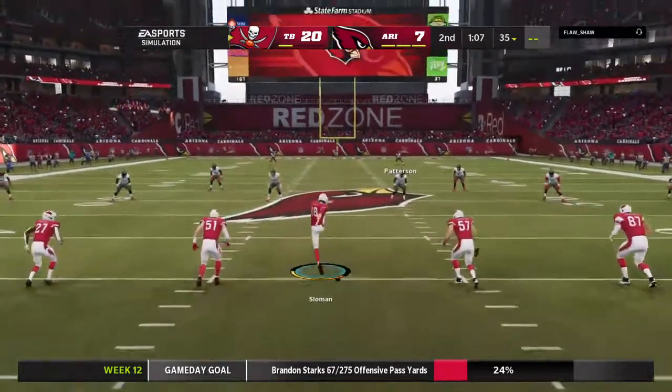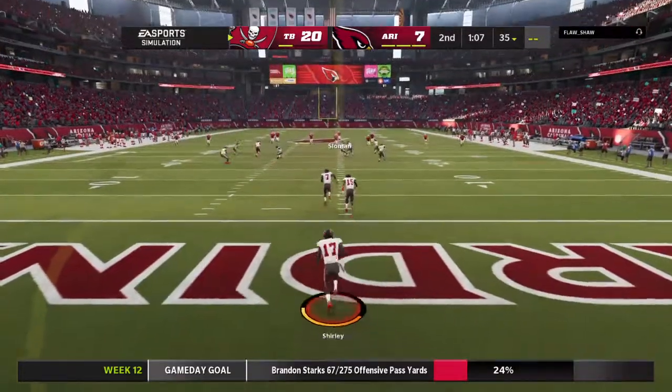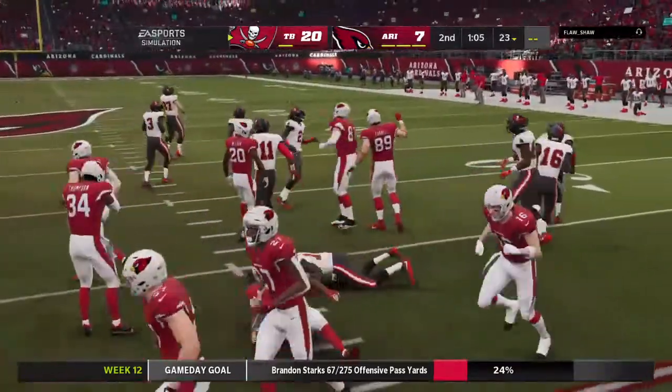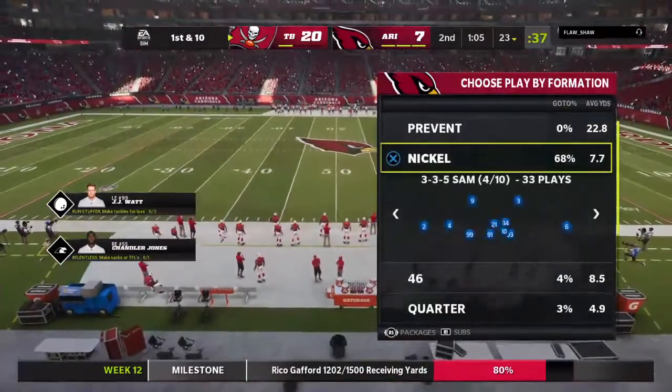After the touchdown, Sloman to do the kickoff honors. He will return this from deep in the end zone. And ultimately cannot get this out to the 25-yard line as he's dropped at the 23.